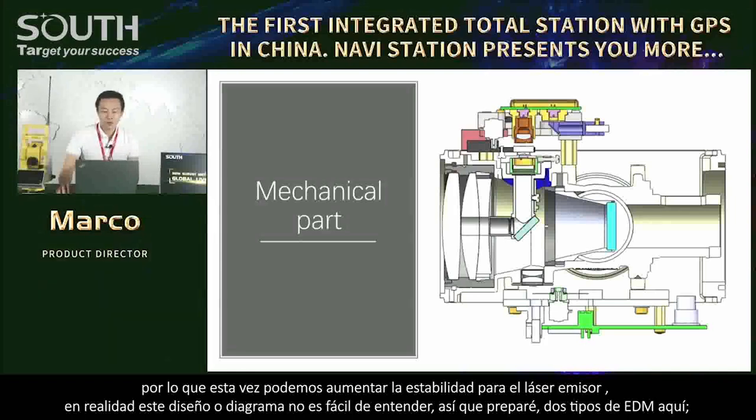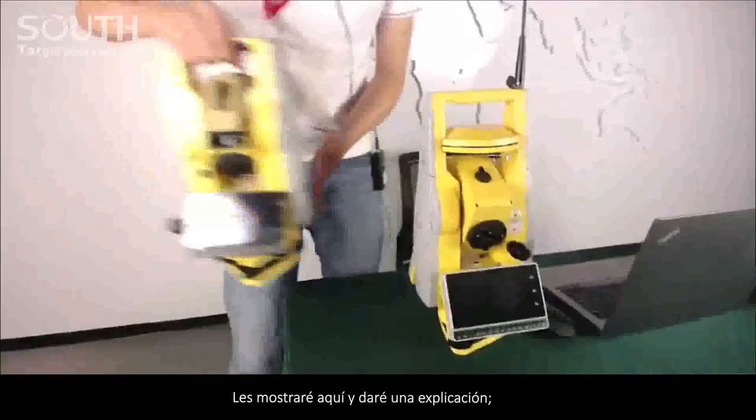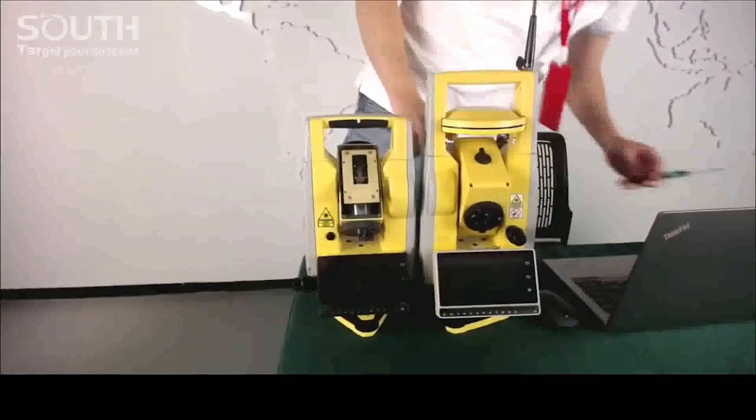Actually, this design diagram is not easy to understand. So I prepared two types of EDM here. I will show you here to give you an explanation and make it easier to understand.